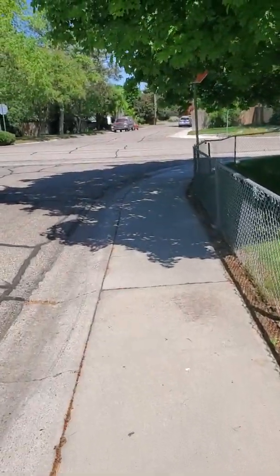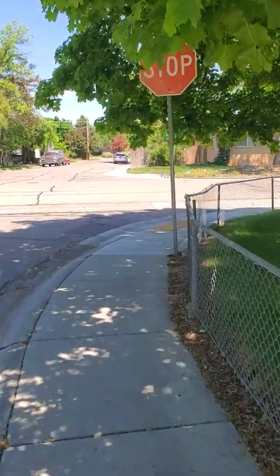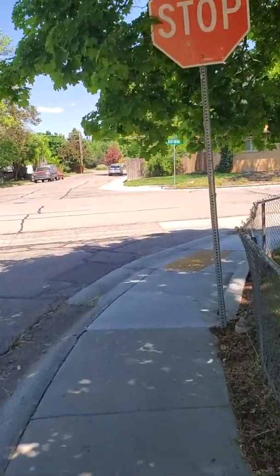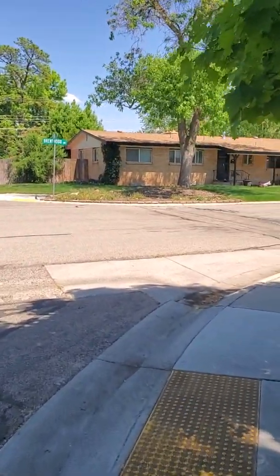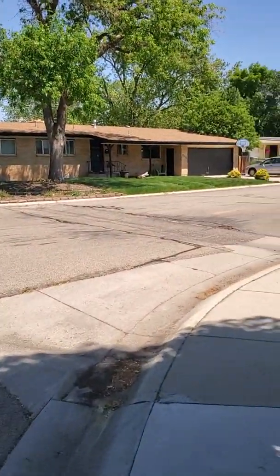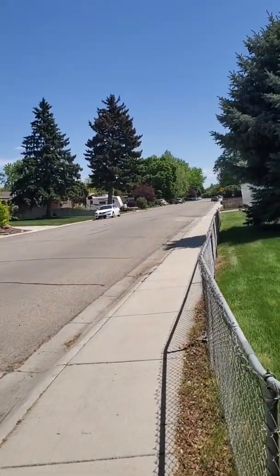Okay, I'm out in front of Oaklawn. Just want to give you a vibe for this neighborhood. It's pretty quiet up here. All the houses are mid-century, and the ones that haven't been flipped yet are getting really cleaned up. It's happening pretty rapidly in this neighborhood.